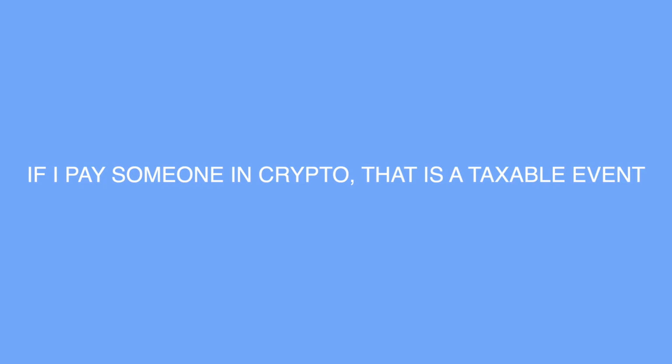And next one is, if I pay someone in crypto, is that a taxable event? It actually is. At the moment, everything to do with crypto is a capital event. Because it's not a normal currency, they still consider it as an asset. Anytime you sell an asset, there is a taxing event. You must pay capital gains. Therefore, yes, every time you buy something in crypto, you have to pay tax on that.